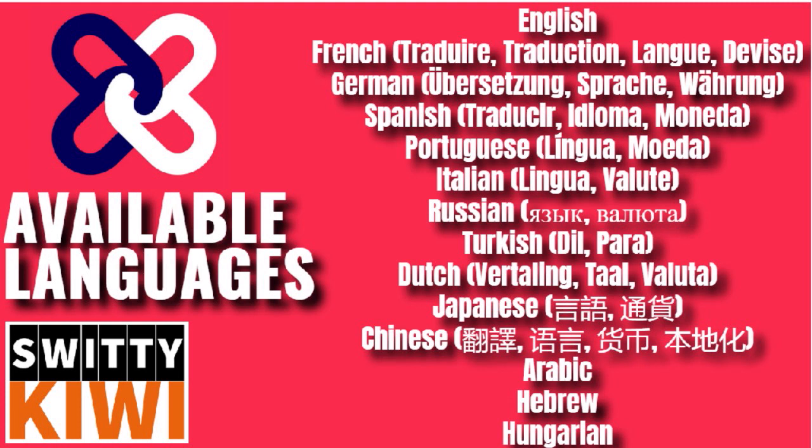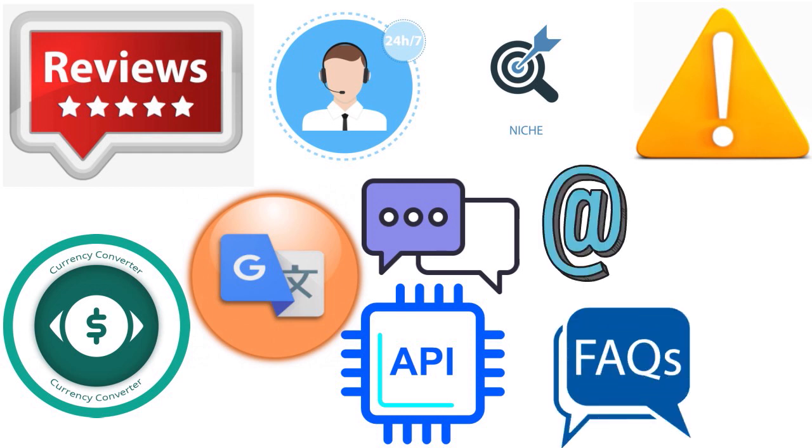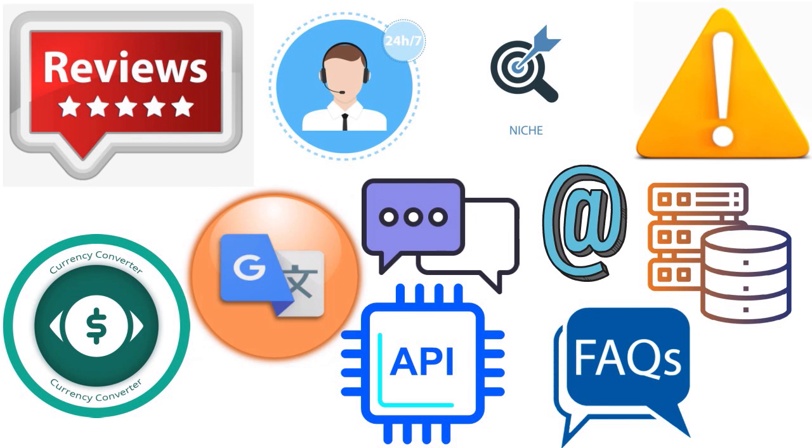They are also available in a constellation of countries. So they are available in English, French, German, Spanish, Portuguese, Italian, Russian, Turkish, Dutch, Japanese, Chinese, Arabic, Hebrew, and Hungarian. So this is pretty good. Again, this list is not exhaustive because they constantly add new languages to their catalog. Their customer service is very responsive, and you can contact them through chat, email, FAQ, resource database. By the way, I said earlier you can call them up. You cannot call them. They don't have a phone service. You can contact them through other tools, but they're responsive.